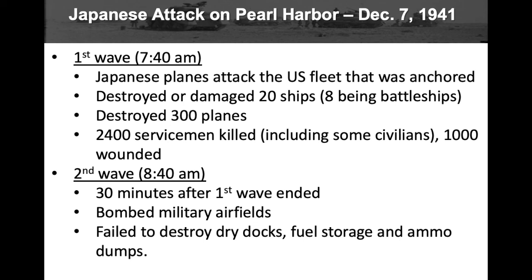The second wave comes an hour later at 8:40 a.m., 30 minutes after the first wave ended. It bombed military airfields, but there was another error by the Japanese. Even though they caused a lot of damage to ships, they failed to destroy dry docks, which is where ships can be repaired. They failed to destroy the fuel storages and ammo dumps. That all remained intact, and so the United States could fight another day.